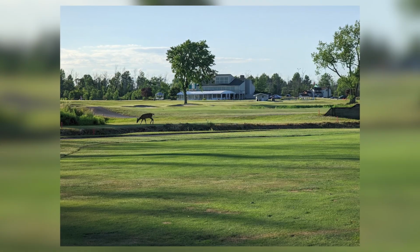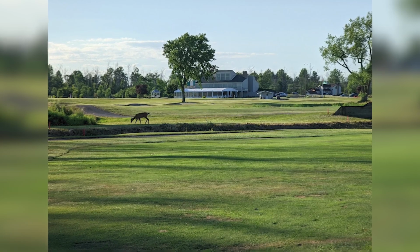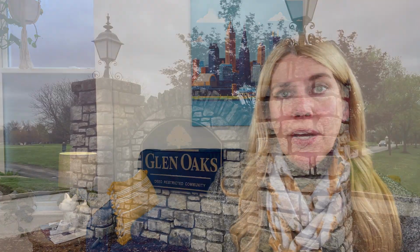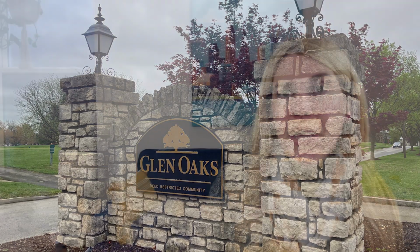Across the road, you have Glen Oaks. This is more of a golf course community, so the homes sit on larger parcels. And there is a golf course and a country club there as well. The front half of Glen Oaks is in Jefferson County, and the back half is in Oldham County. Now, I will tell you that people scramble to get homes in Glen Oaks, especially in the Oldham County section. This is because of the award-winning schools out in Oldham County. So it's a very desirable section of Glen Oaks.